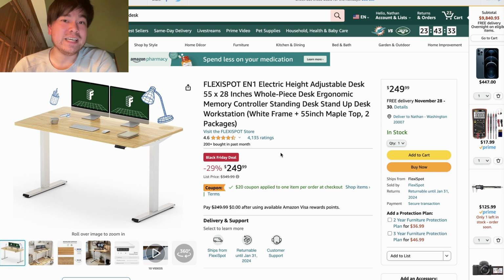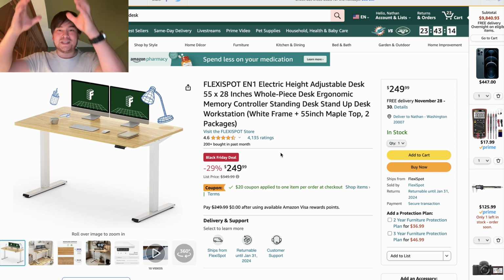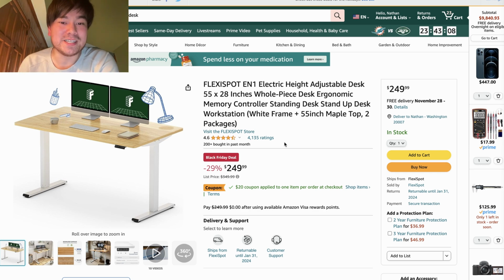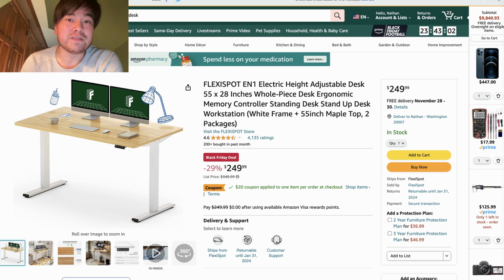Even Marques Brownlee, the tech YouTube god himself, will actually use a sit-stand desk for a lot of the high-quality shots that he does, like when he wants to zoom in on a product sitting on a table. He'll just set the thing on the sit-stand desk, lower it down, put the camera over it looking straight down, and raise the desk up, and it produces this really nice high-quality look. So these desks are super useful for a lot of reasons, and I would highly recommend getting one if you spend a lot of time at a desk.